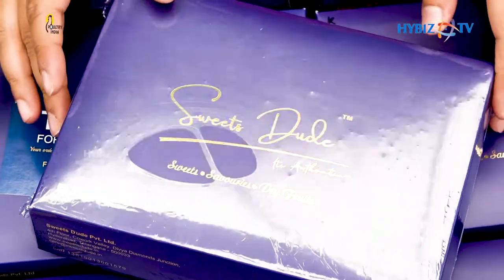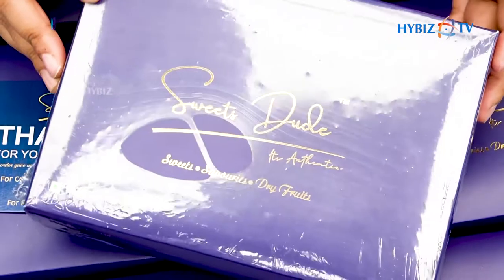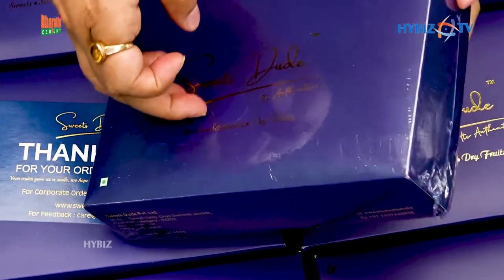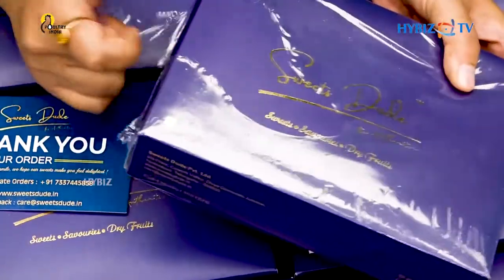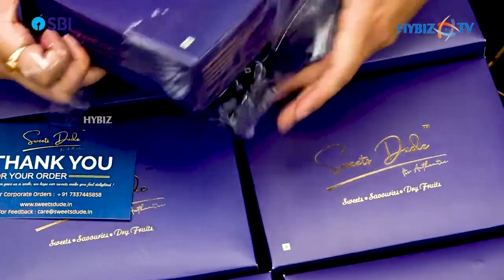As you can see, the packaging is really classy. To be very honest, I have not seen a sweets box like this. So let's just open this one. Very easy to open. Though I'm not a big fan of polythene covers, but here we go.